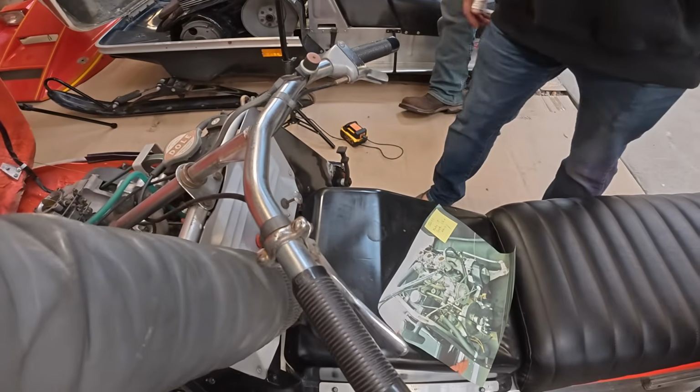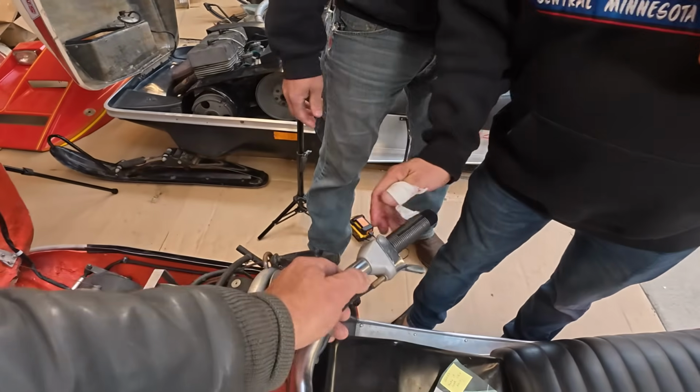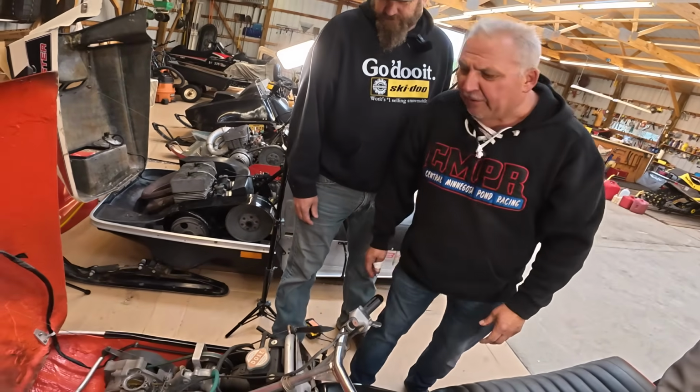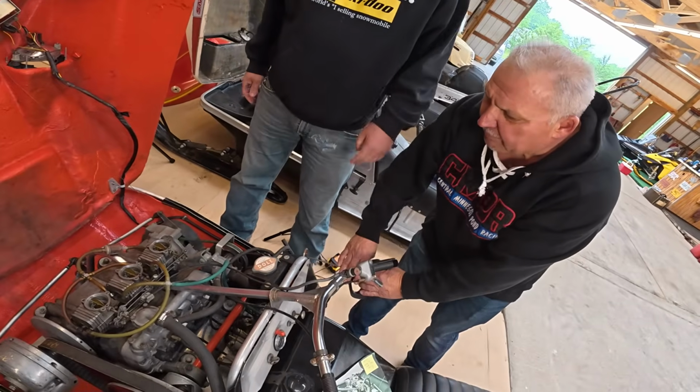So it's got a 440. Okay, I turned on the key. Pull it over. How's the kill switch? Is there a kill switch? Yeah, kill switch is on. Ignition? Well, keys on, kill switch is on. Yep, do it. All right, ready? Yep.